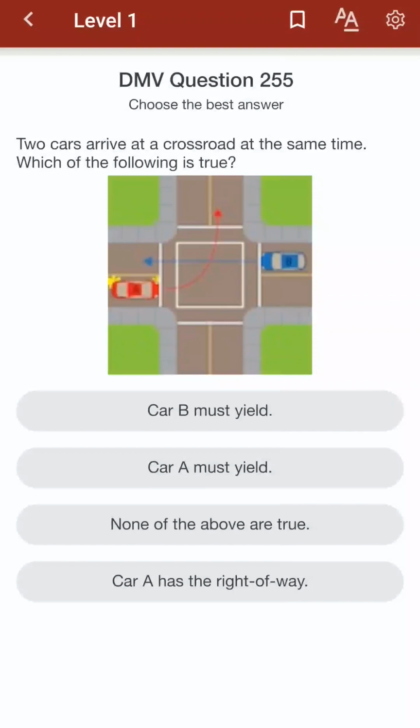Question 255. Two cars arrive at a crossroad at the same time. Which of the following is true? Answers: A. Car B must yield. B. Car A must yield. C. None of the above are true. D. Car A has the right of way. The correct answer is B.